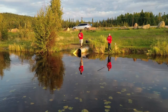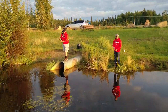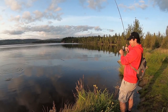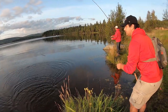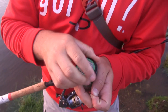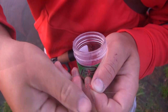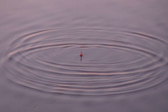And it's also a great place. You see us right on the bank today doing exactly what everybody else does. They're grabbing bait, fishing it underneath a bobber, and they're watching it just plunge almost instantly. Now, all of our fish today came on two baits. We used Pautzke Silver Label Salmon Eggs, and we also used Pink Shrimp Fireballs. The reason we used the Pink Shrimp today, every sporting goods store we went in Fairbanks told us anything with shrimp in it has been hot. Those fireballs, they smell just like shrimp, and they work excellent.